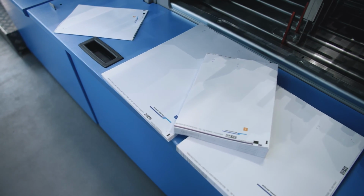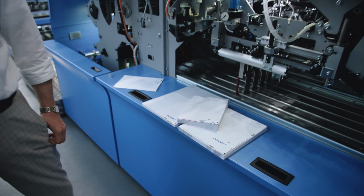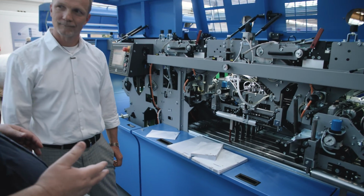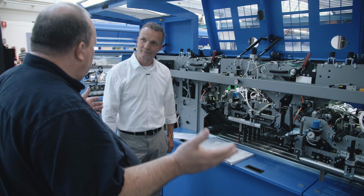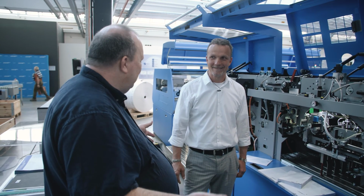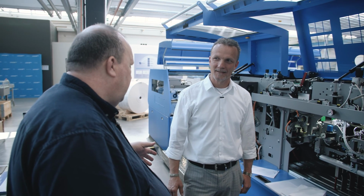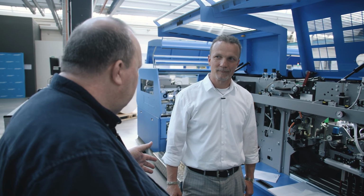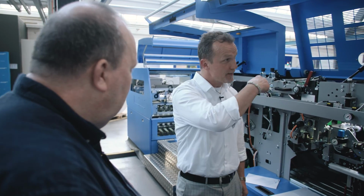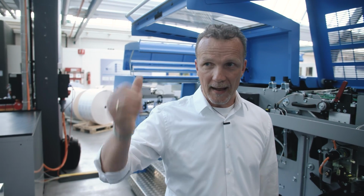It's funny because one of the things that you and Ron emphasized when we spoke to you before we started filming was that the footprint is only 107 square meters, compared to a similar machine that would be almost 400, right? Yeah. Instead of having 4 or 5 operators, you can actually run this machine with 2 operators, right? On this line, we have 2 operators, from the unbinder till the finished book.